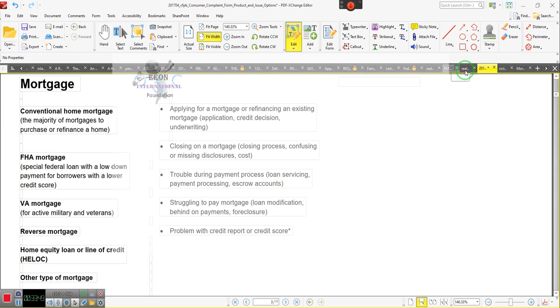Uh-oh, we're stuck. So I can't really go any further because the computer said you ain't doing nothing. And so we're stuck and I am stuck. So let's give it a second for the computer to catch up. That's what happens when you do so much. Oh, that's right. Sorry, folks.